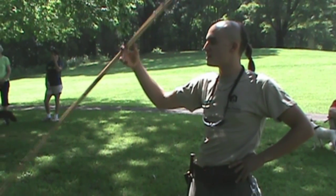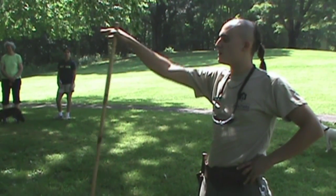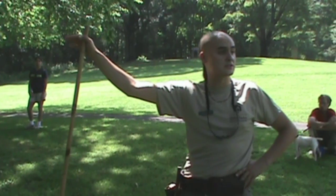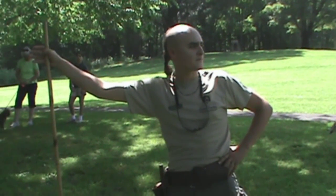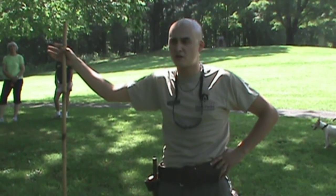But the blue hole itself, what I've been told, I'm not an expert, is the gateway to the world below. Basically a portal in a sense. So that's a sacred site. It wasn't just a place to get water. This is a spiritual area that has a lot of magnitude within the Cherokee culture.